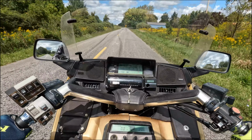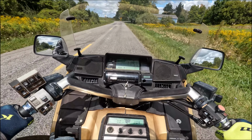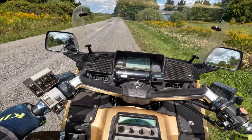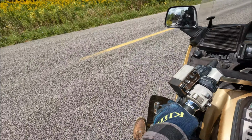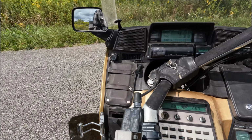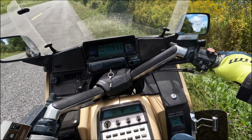Brakes. Definitely a lot of weight to stop. Doesn't have a ton of front brakes. See if I can turn this thing around in the road. Nobody behind me. Oh yeah, I got plenty of turn radius.